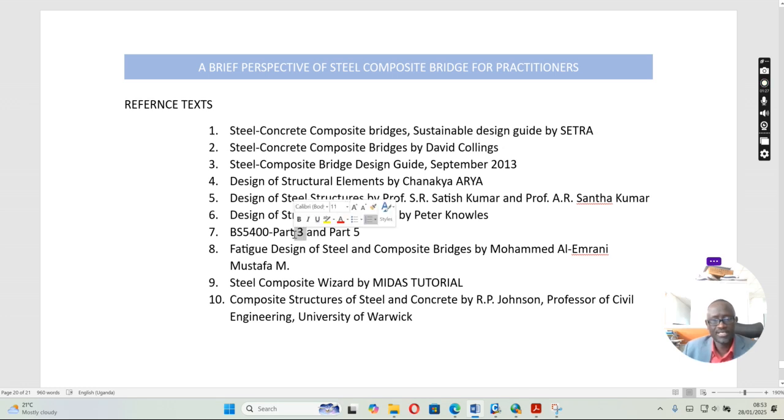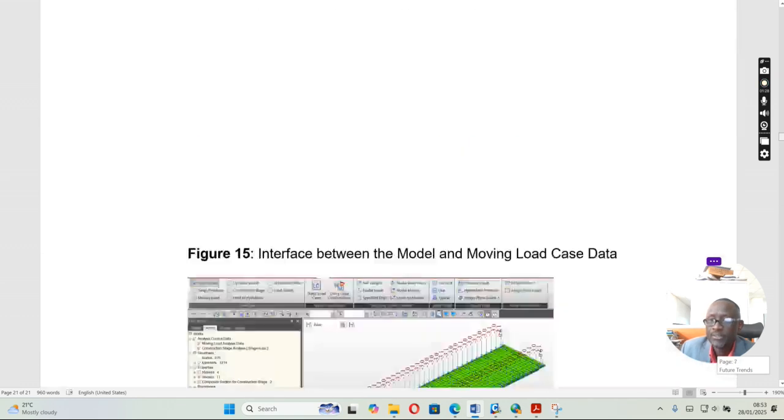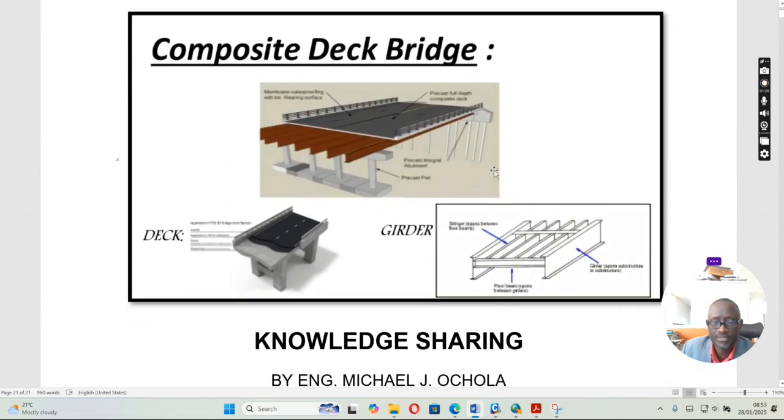Then there's BS 5400 part 3 and part 5. Part 3 is basically the steel girders, while part 5 will give you some hint on the composite action, use of composite. Then you have fatigue design of steel and composite bridges by Mohammed Al Emrani. This one will help you to see the behavior of the shear studs and the rest of it. But there is quite a lot of literature on steel composite bridges. Even the Steel Composite Wizard by Midas Tutorial will help you with a guide on how to model that. Then Composite Structures of Steel and Concrete by R.P. Johnson, Professor of Civil Engineering, University of Warwick. Please, there are quite a number of literature you need to read. Read as widely as possible, so that you are able to follow some of the things we are doing.